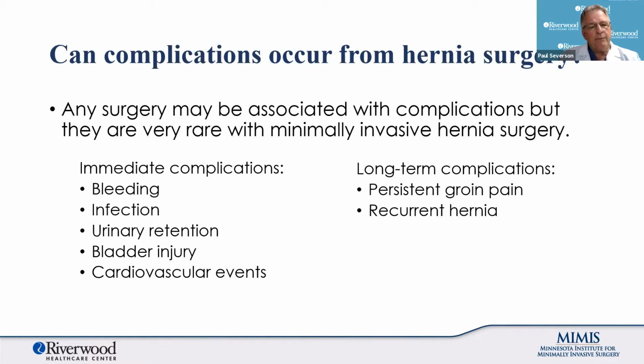Now, I'm listing all these things, but I should really tell people that with hundreds and hundreds of procedures that we've performed, we really haven't seen this. And we've had zero bleeding complications, infections, urinary retention, very rare with this.